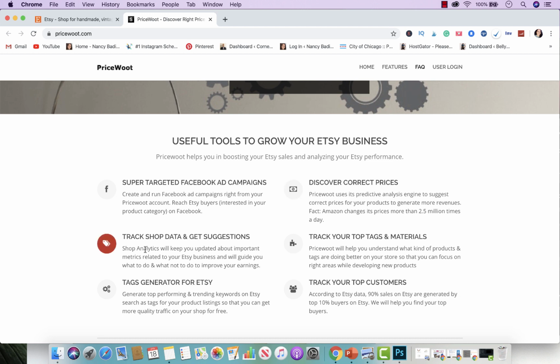You're able to track shop data and get suggestions. So analytics is really important. I always tell people if you want to grow your business, the first thing you need to know is what are you doing well in your store? What are your top products? What are your bottom products? And when you understand your store, the more you know about it, the faster you could grow and scale your business to the next level. So having that in there is really important.